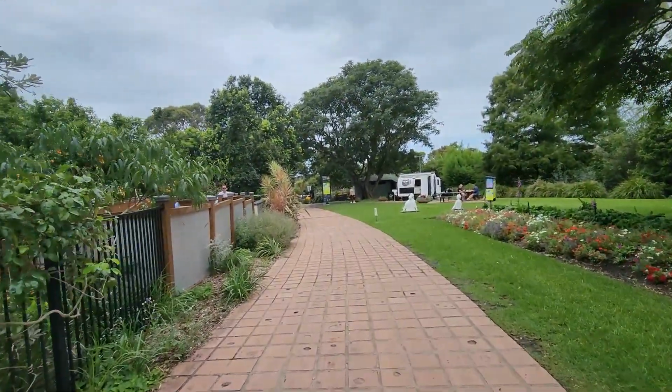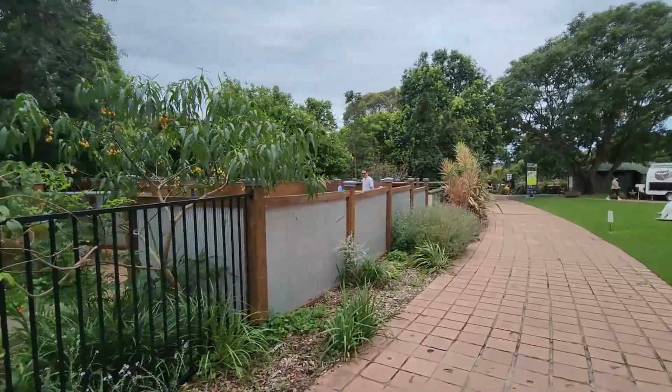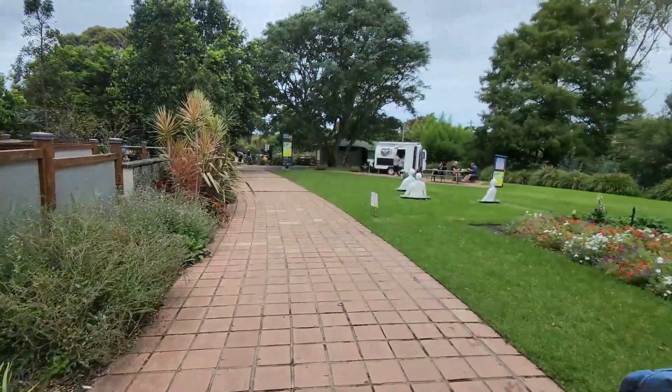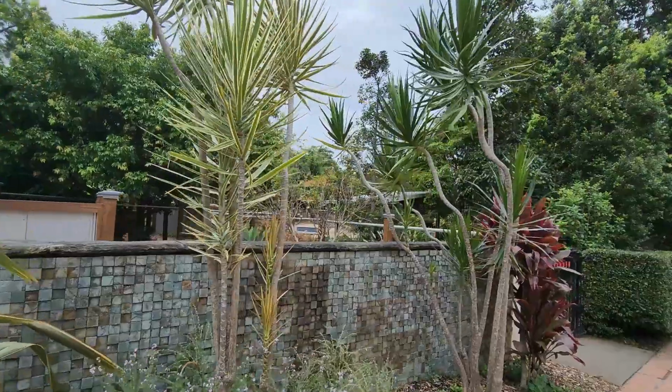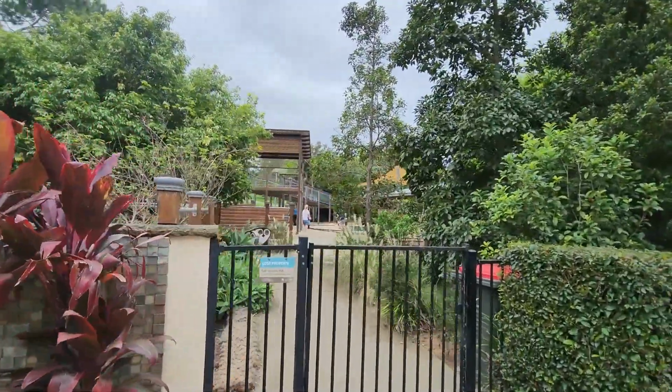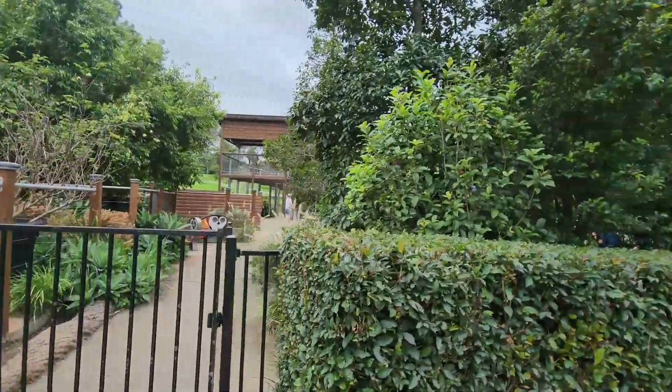We are going to grab some lunch. I like that. Time check is now 12:54. Hello. So we are going to grab some lunch now. The time now is 1 o'clock in the afternoon, so we are all hungry and we are going to grab fish and chips for today.